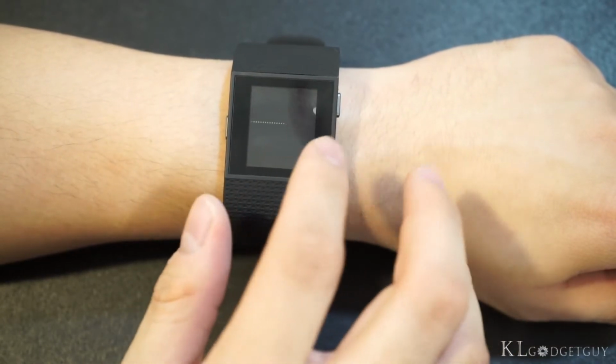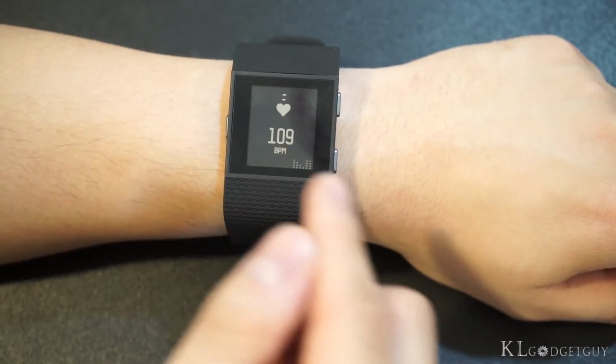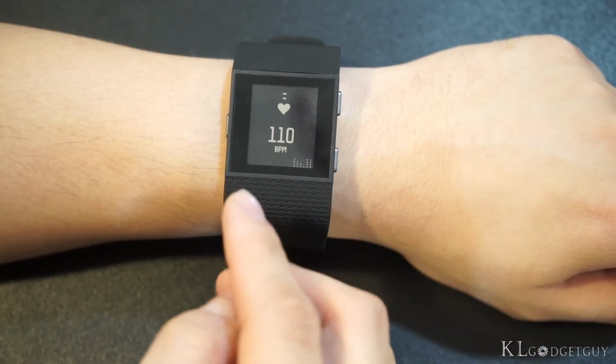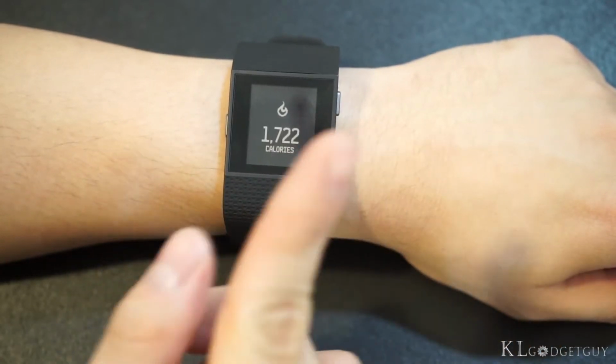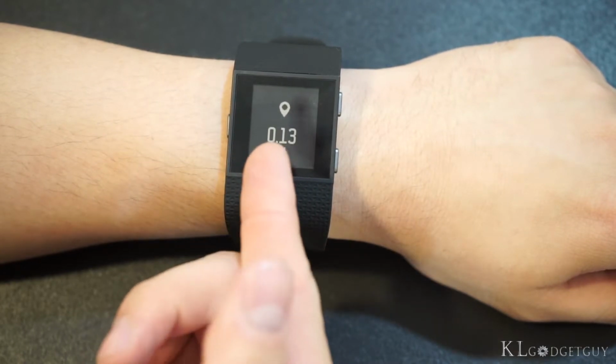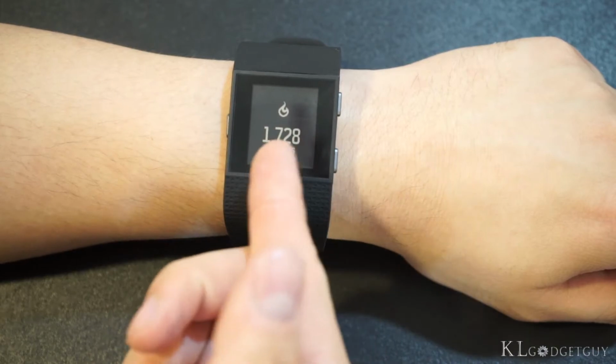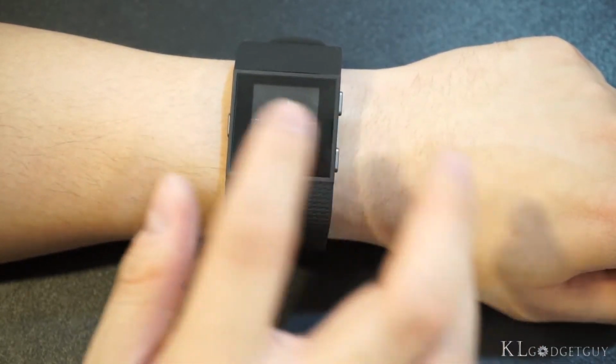Alright, so what I'm seeing here is my heart rate being detected as I'm speaking. My heart rate is beating at 109 beats per minute, which is extremely fast because I'm speaking and it's not good at the same time. Okay, so it has tracked that I've walked like 0.13 kilometers and I've burned, that's actually past history. It's not really accurate. I've got to clear that info.